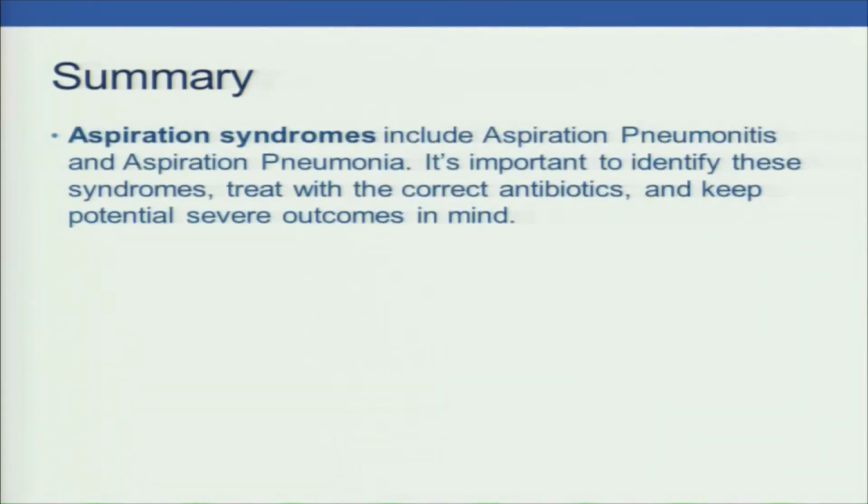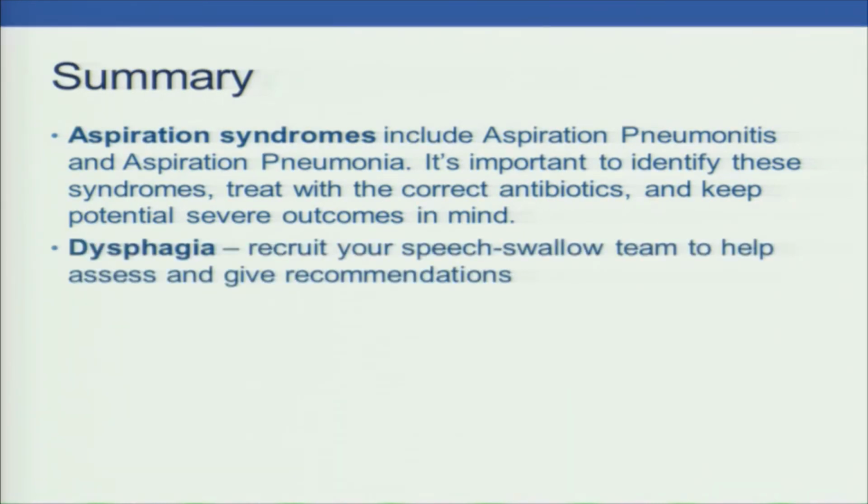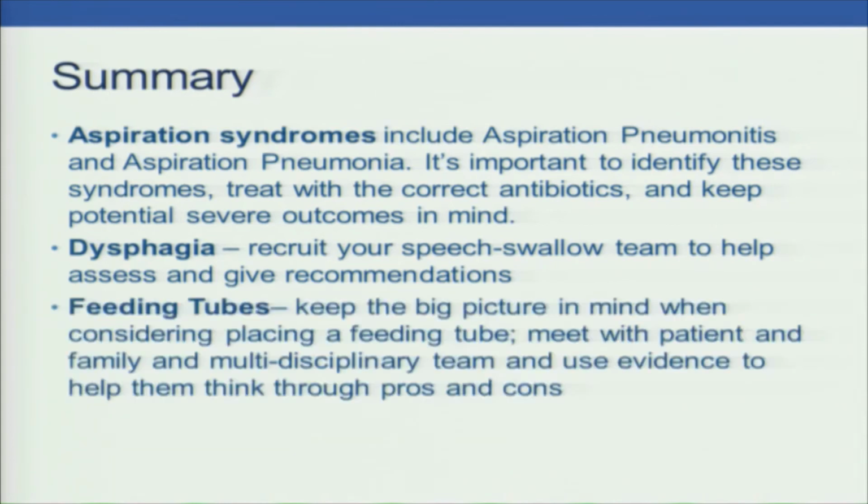So we've come to the end of our whirlwind tour of dysphagia, aspiration syndromes, and tube feeding decisions. I hope we've made the point that it's important to identify aspiration syndromes in our patients to treat them correctly and keep potential severe outcomes in mind. Also, hopefully we've unlocked a little bit of the mystery of oropharyngeal dysphagia, and I'd like to encourage you to have a low threshold to recruit your speech-swallow team to get involved in those patients' care. And finally, it's important to keep goals of care, the big picture, in mind when considering a feeding tube for your patients.